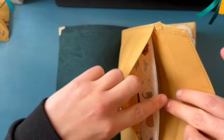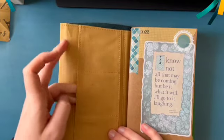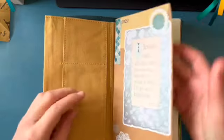This one's not the nicest material, but you know what? It's going to be functional right now, and I just need to see if this will work for me. So I have 4 inserts.